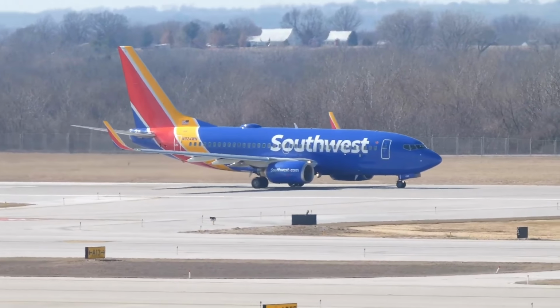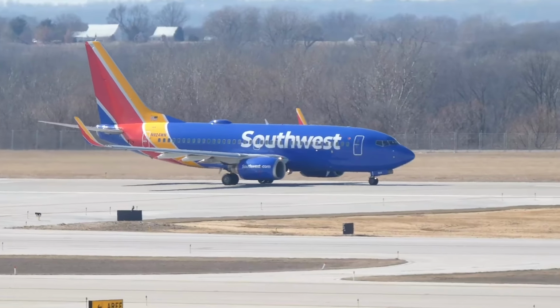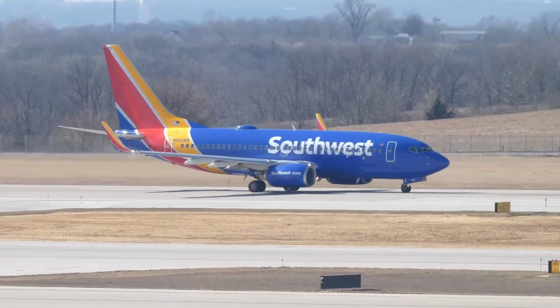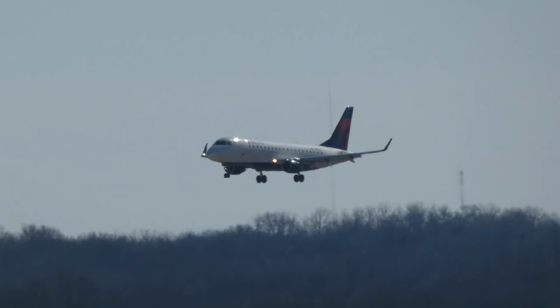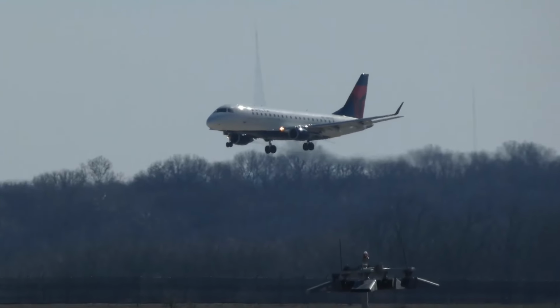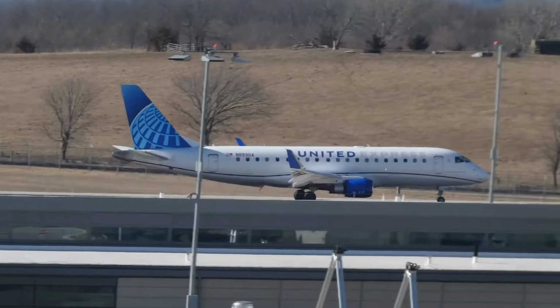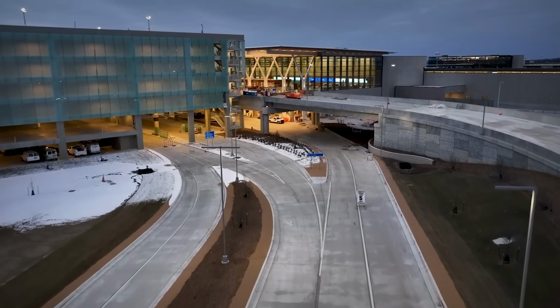Southwest carries roughly 48% of all passengers at MCI, nearly half. It's been the city's hometown carrier for over 40 years. Delta is a distant second, around 17%, American around 15%, United around 10%. That Southwest dominance is a strength, right up until it isn't.